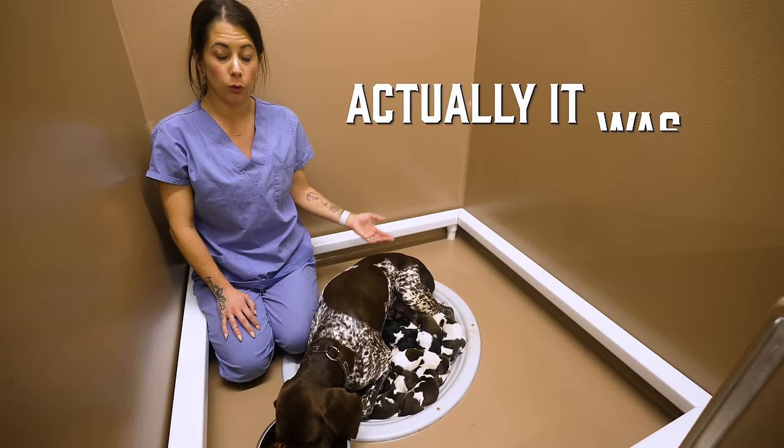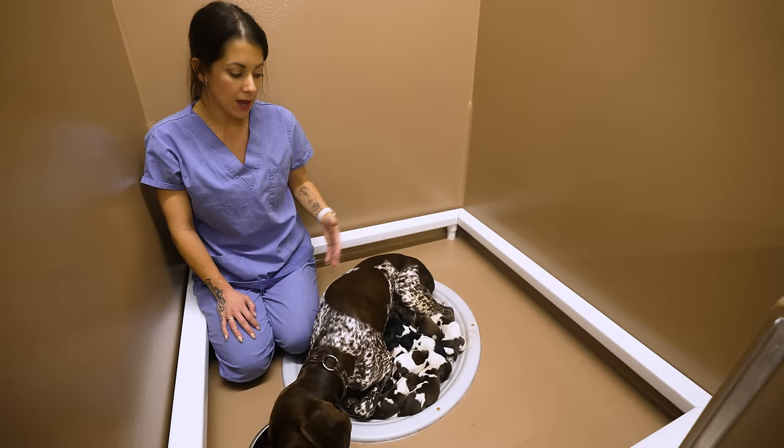Upwards of 4 hours between puppies is not abnormal, as long as mom is still in active labor and hasn't quit on you. So if you feel like it's going too long between puppies, definitely reach out to your vet.